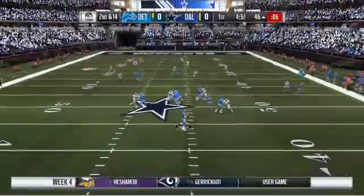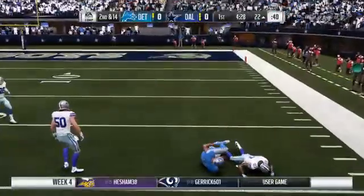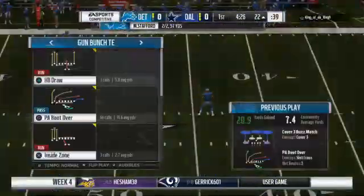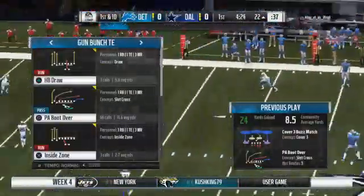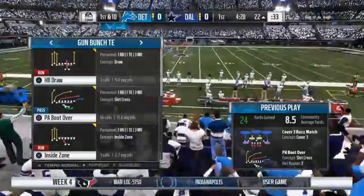On second down, here's Stafford. That'll be taken in there by Kenny Golladay. And he'll get this one down near the 20-yard line. That one goes for 24 yards.